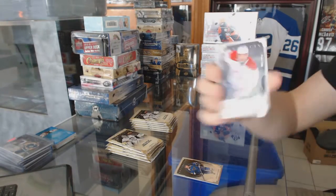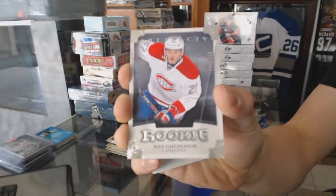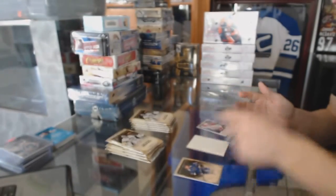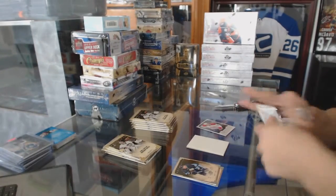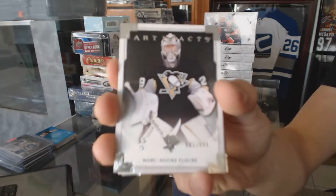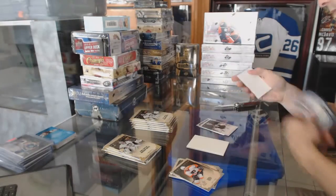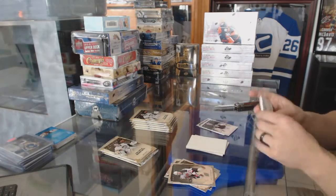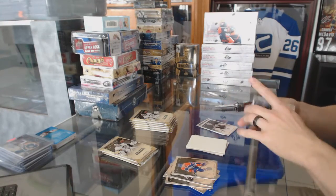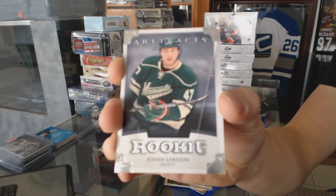We've got a rookie numbered to 999 for the Montreal Canadiens, Alex Galchenyuk. Goalie insert numbered to 999 for the Pittsburgh Penguins, Marc-Andre Fleury. Rookie numbered to 999 for the Buffalo Sabres, Johan Larsson.